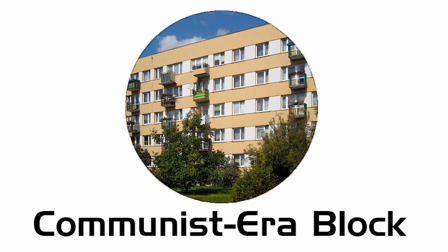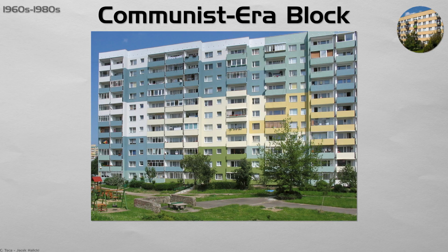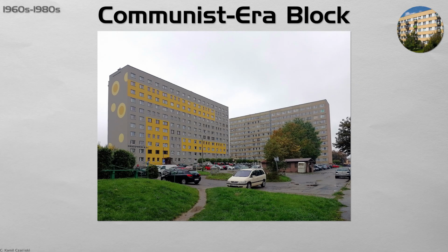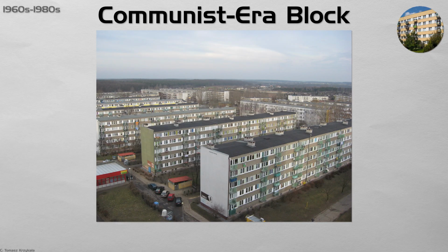Communist-era bloc. This is the most dominant and widespread architectural style of post-war Poland, a solution to a massive housing crisis. Known as Wielka Płyta, or the Great Slab, it features enormous, multi-story apartment blocks made from prefabricated concrete panels. The look is one of stark uniformity and immense scale, with repeating grids of windows and balconies. These buildings were erected quickly and cheaply to house millions, becoming the visual symbol of life in the People's Republic of Poland.